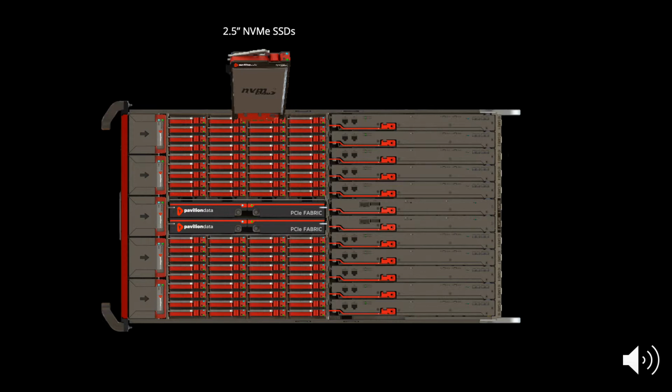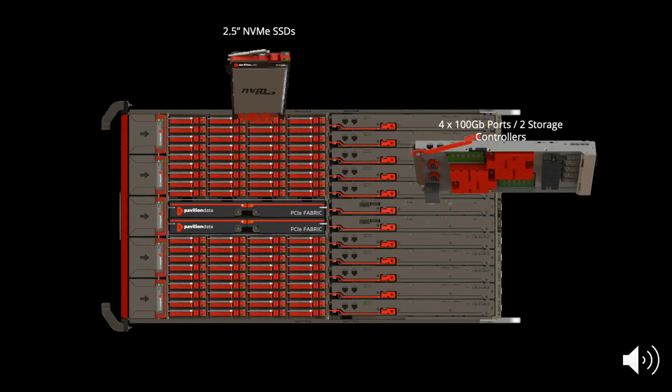But how does this little box achieve such high IOPS and throughput? Really smart code designed specifically for NVMe. We have 20 line cards, each with 4 100 gigabit ports for InfiniBand or Ethernet. Each line card has 2 storage controllers that use standard Intel processors. And oh yeah, while we have some DRAM for metadata mapping, our data plane is so fast that we use zero DRAM for write caching. Cacheless writes is one of those fundamental patents.